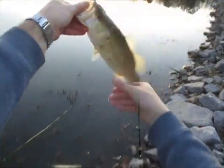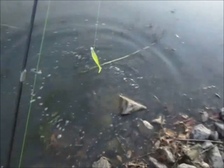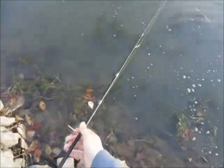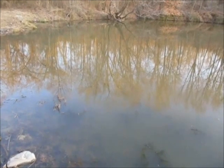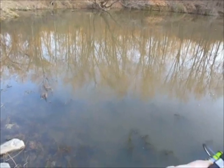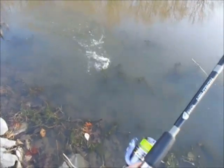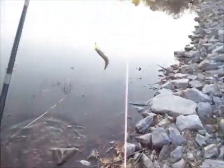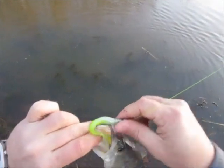Well, guys, hey, we ended up catching something. Not bad. This lake ain't bad. Got him. All right, guys, three bass. Hey. All right, bass number three.